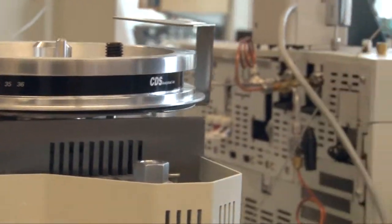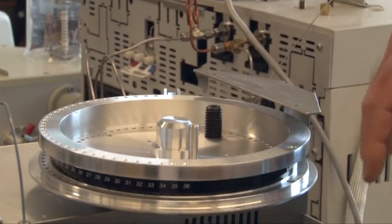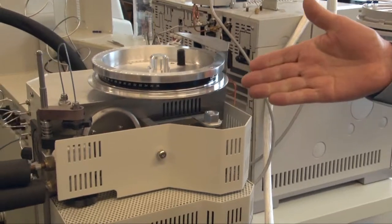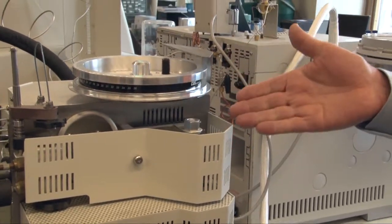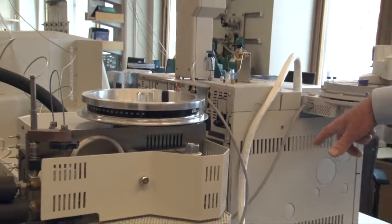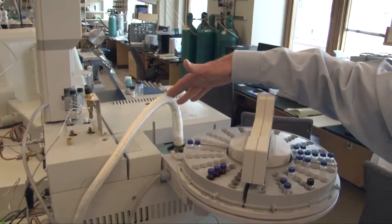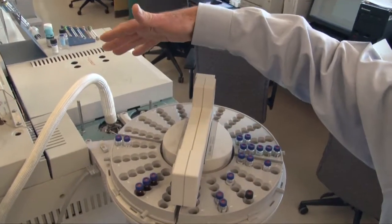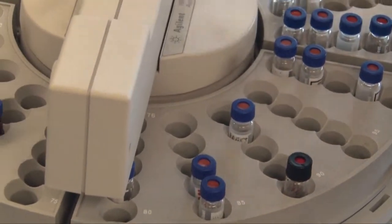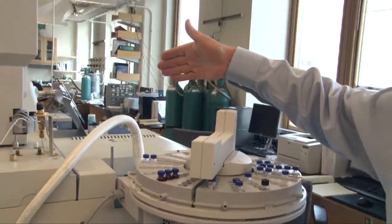So we have little tubes with a tiny amount of rock that go into these holes here. The tubes drop into an oven. That oven is heated at different rates, sometimes very fast, sometimes very slow. As the gases are liberated, they come through this pipework and ultimately find their way into this part of the instrument, which is a gas chromatograph. The gas chromatograph is the basis of separating molecules one from the other so that we can subsequently identify them unambiguously using a mass spectrometer.